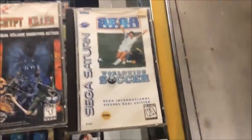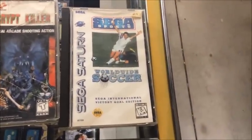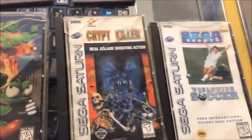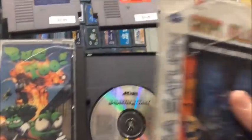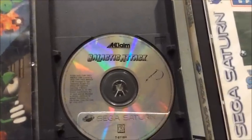He also brought me 3 Saturn games. Sega Sports, that's Worldwide Soccer. All 3 of the discs are in just horrible condition. This is not Crypt Killer. It's actually a better game. Fortunately, it's only loose. It's Galactic Attack. It's a nice shooter.